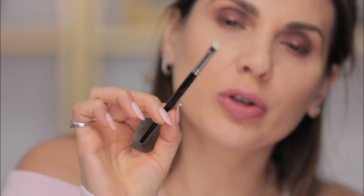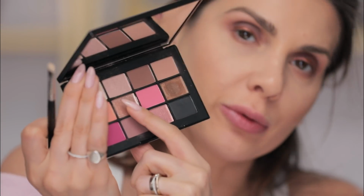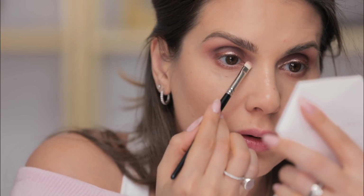Then I take this tiny little brush. This is from Hakuhodo, but I'm sure you could use any lip brush. If you have any small flat brush, it would be great. And I'll take this second color in the row and apply it on top of that eyeliner. That's going to make it pop. I'm trying to create a gradient, if you wish. Same eyeshadow in the inner corner with the same brush.